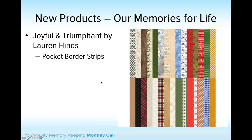The next one up is the pocket border strips. Pat, you're asking about when a PDF would be available and you'd like it for this weekend. Let me see what we can do. We'll try and do our best to get that up, but no guarantees, but we'll try and get that going.